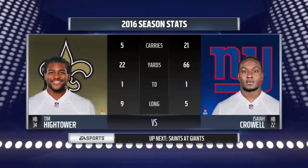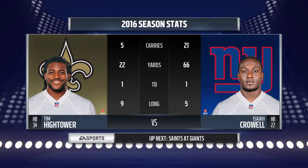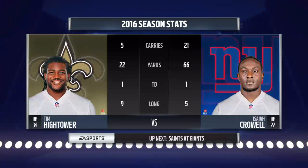Game to watch. It's the Saints going up against the Giants. With that, let's get up to MetLife Stadium as we welcome in our guys.